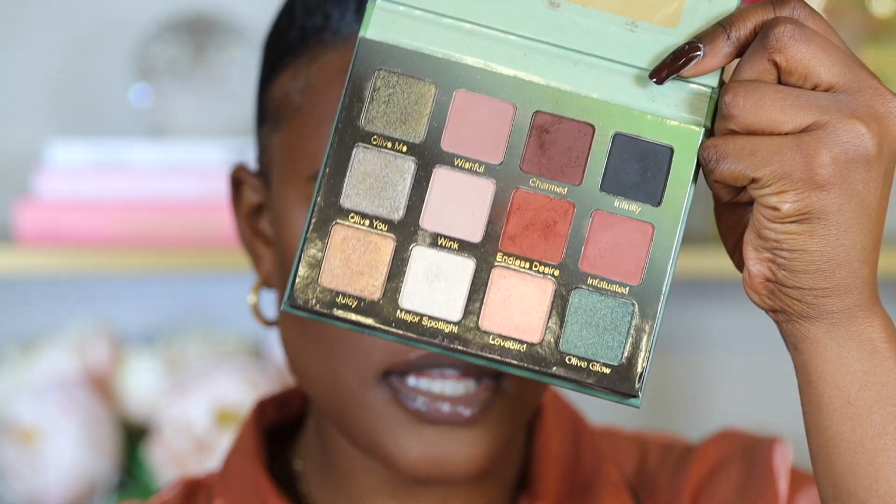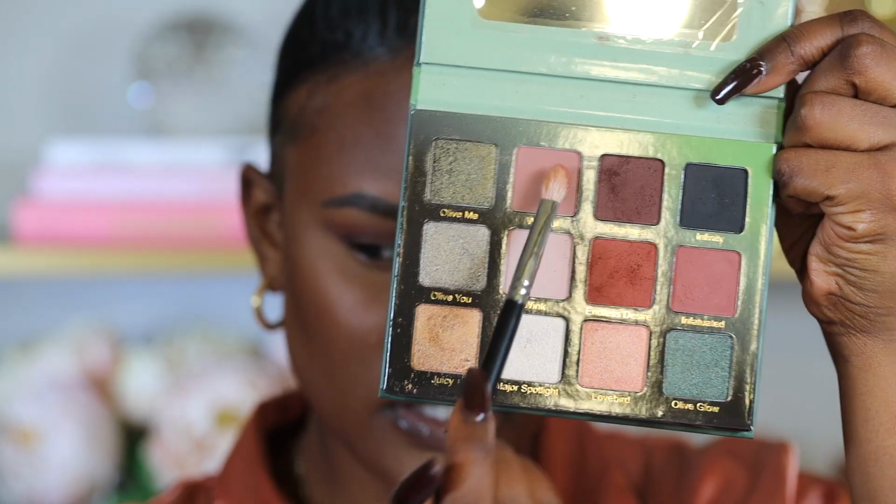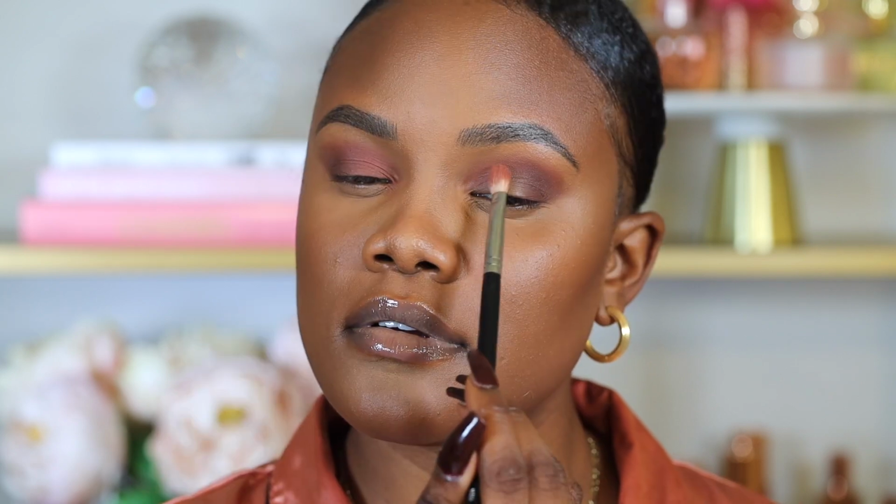And you can use a black shade if you want to deepen it. But I really like the brown in this eyeshadow palette. And then I'm gonna go back in with Endless Desire and just lightly go on top of that eyeshadow shade with that color. All right, so the next eyeshadow shade I'm gonna pick up is this right here called Infatuated. And I think I'm gonna mix that with Wishful right here. And I'm placing that right on my eyelid area.